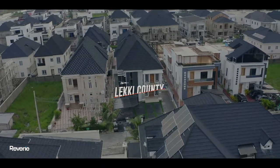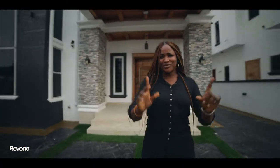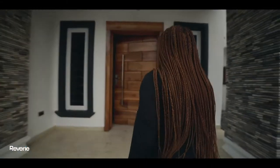And I'm here to take you around on a tour around this beautiful, magnificent edifice. And I'm sure you will want to know what is in there. So come with me.